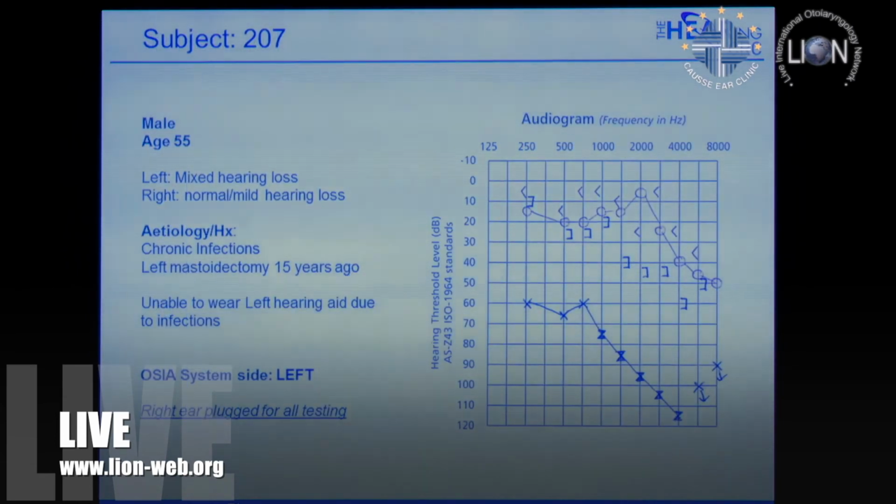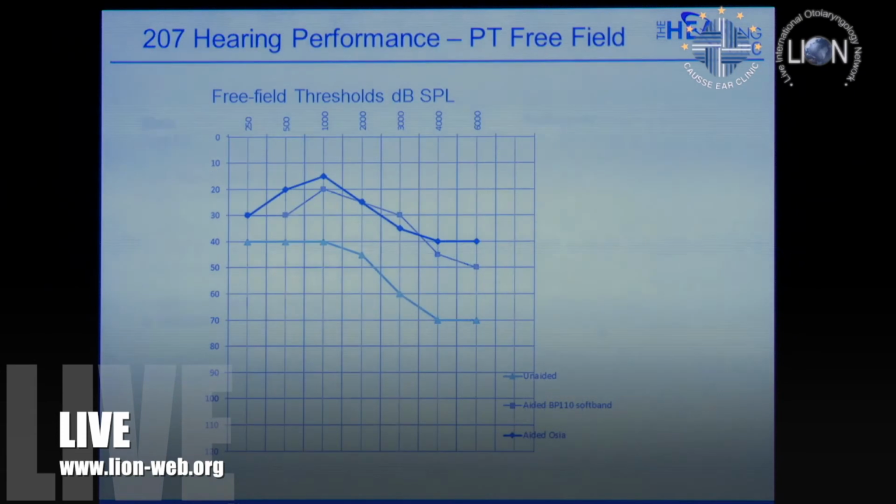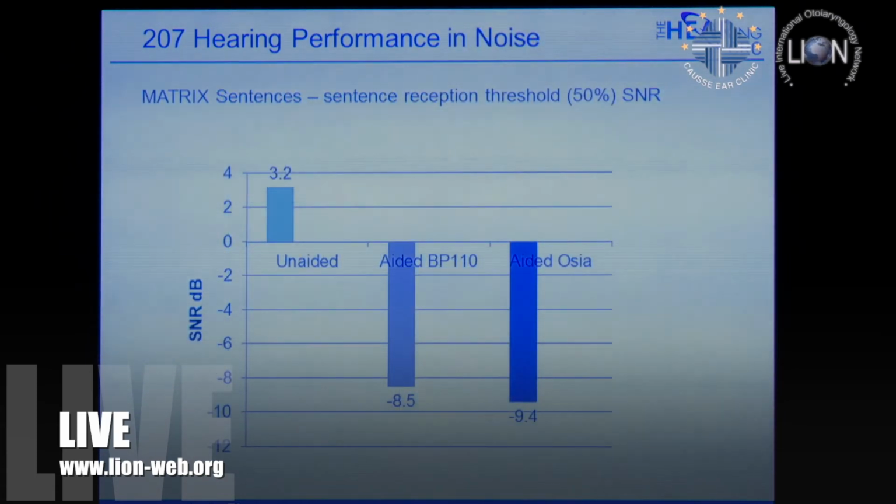And the final sort of slightly different situation is a sloping loss. This is a patient with a mastoid cavity that didn't have good hearing after reconstruction. And once again, he's getting a good benefit, but not quite so much because of his high frequency sensorineural loss. But again, excellent benefit with the implant-aided comparative to the soft band Baha.